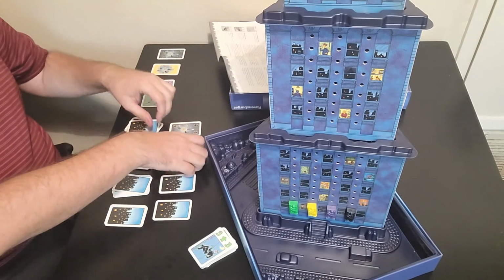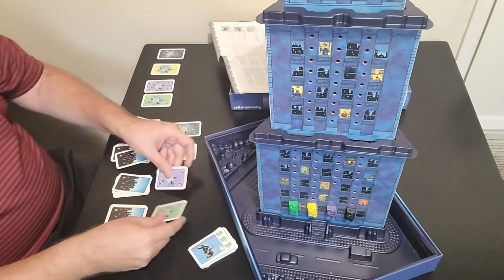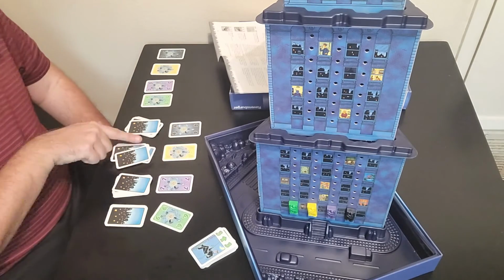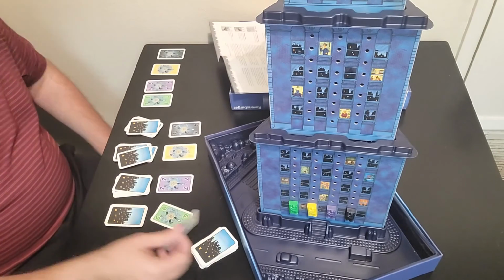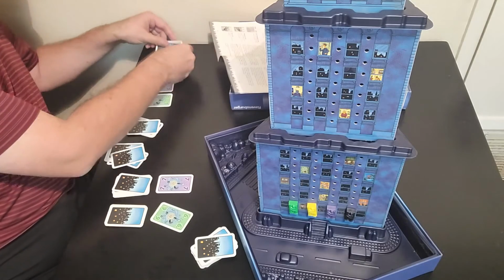Black chose a 4. Yellow chooses an 8, purple 7 and green 6. So yellow is going to go ahead and grab this card. This is now a part of their deck, and these go into their discard piles, their personal discard piles.